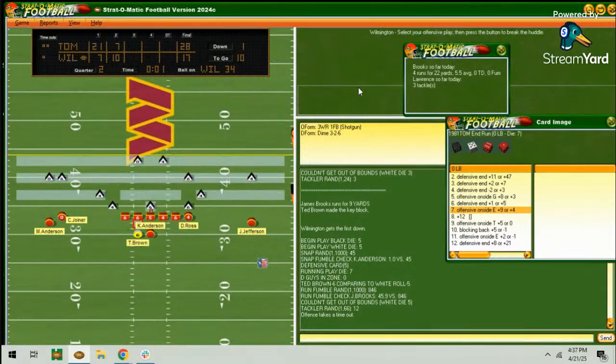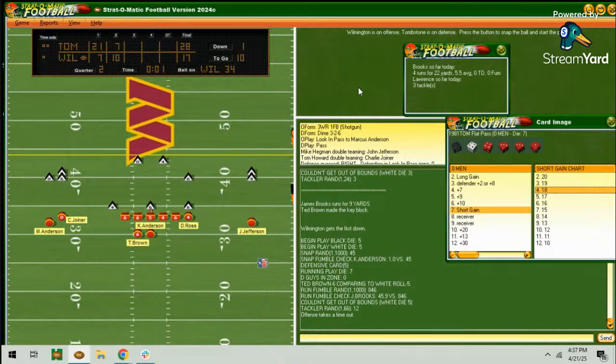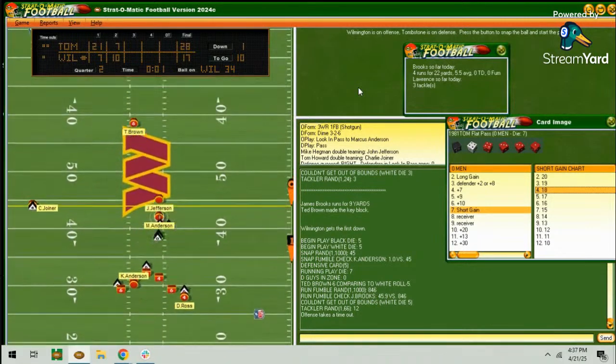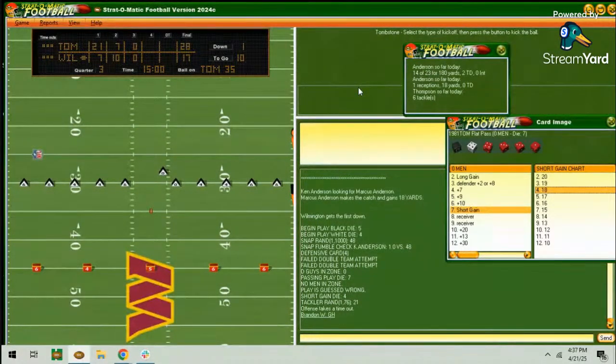Let's go with 3 wide receiver, 1 fullback shotgun, 3-2-6 on D. So look into Marcus Anderson. It'll be guessed wrong with nobody in zone and less than 5 linemen and linebackers on the line of scrimmage. It'll be an 18-yard pickup, but unless there's a penalty, that's going to end the half. So Tombstone up 28-17. Big 21-point first quarter.